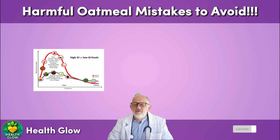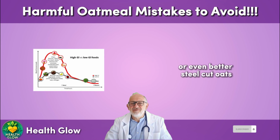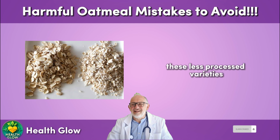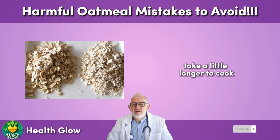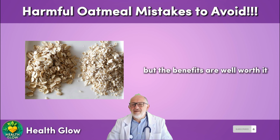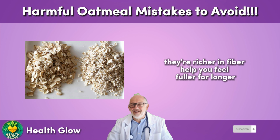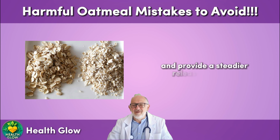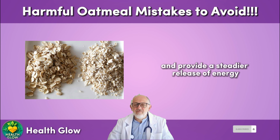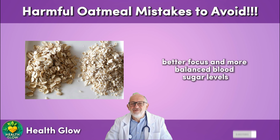A better option is old-fashioned rolled oats, or, even better, steel-cut oats. These less processed varieties take a little longer to cook, typically around 10 to 30 minutes, but the benefits are well worth it. They're richer in fiber, help you feel fuller for longer, and provide a steadier release of energy throughout the morning. That means fewer cravings, better focus, and more balanced blood sugar levels.